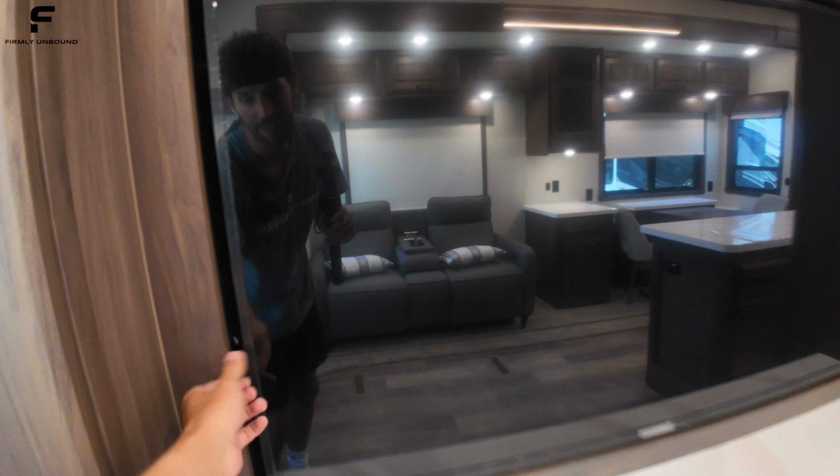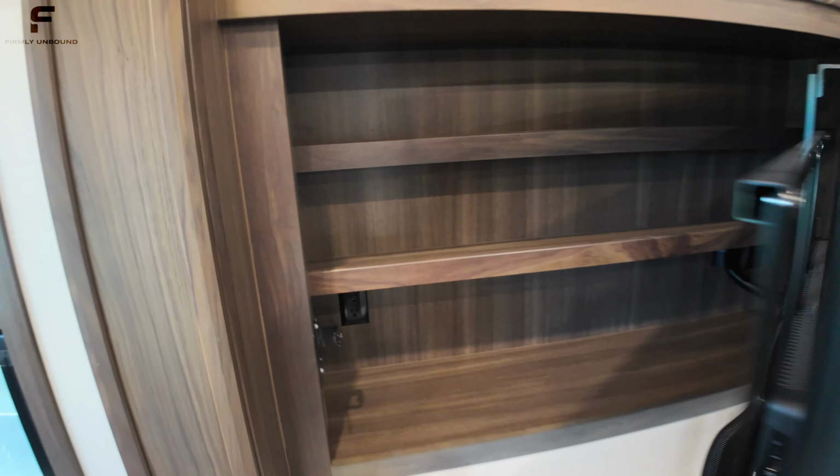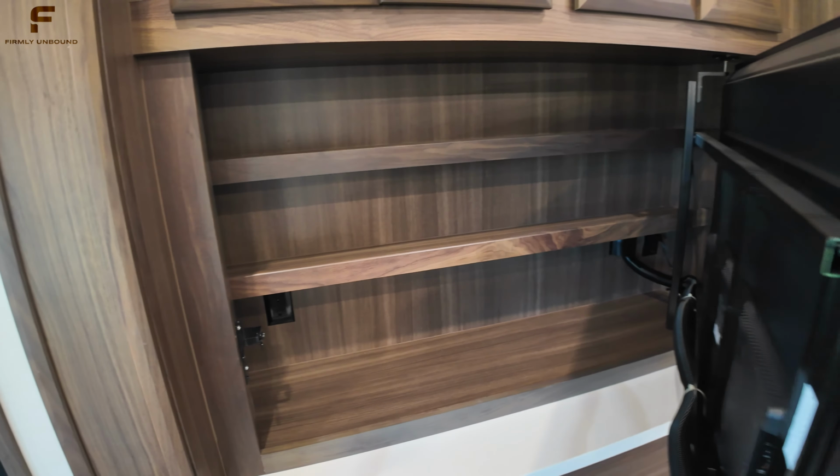Again, 50-inch screen TV. There is storage back behind here. So open this up and you have shelving behind the TV. You can also, I wonder if it stays. No, it doesn't stay out that way. So really intended to be watched with it in that position. Storage next to the fireplace. You can see actually pretty deep storage pockets on both sides.